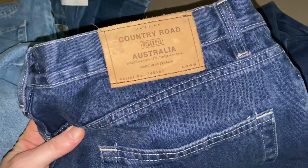And Country Road. Country Road's not something I'm going to pick up and spend heaps of money on. But it does sell. If I can get it for under $5, I do grab Country Road if it's a good size and in good condition. So it's definitely a good brand, but for me personally, I don't pay up for jeans when it comes to Country Road. I will pay a little bit more for Wrangler and I will pay a little bit more for RM Williams.